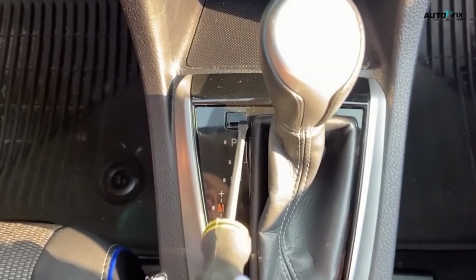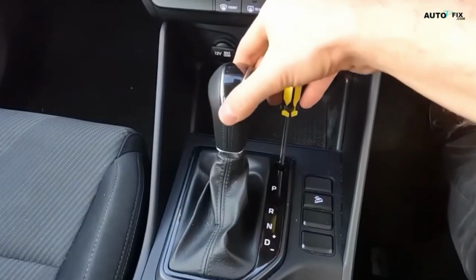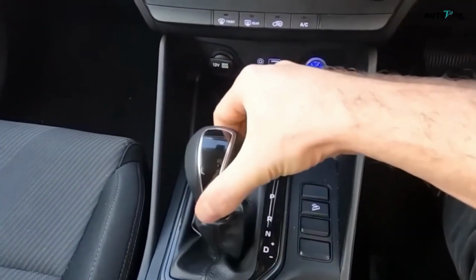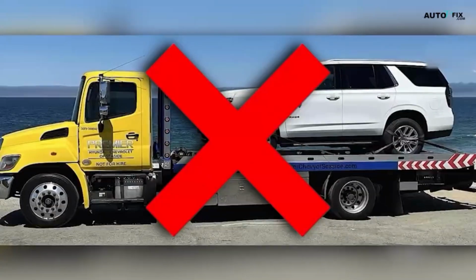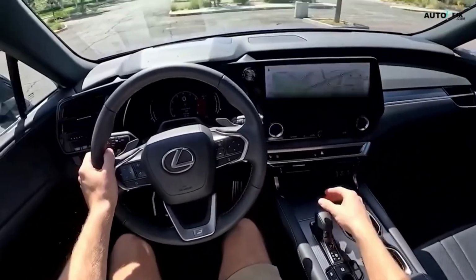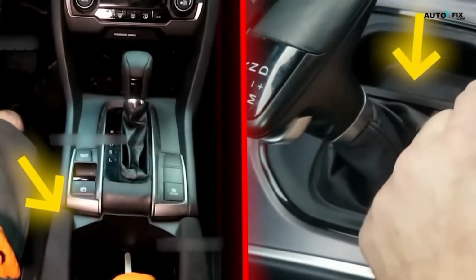If you look closely around your gear shift, you might find a small plastic cover or hole that many drivers overlook. You can open it with your car key or a flathead screwdriver. Inside, you'll discover a yellow button. By pressing it while applying the brake, you can shift into neutral without needing any power. This means no need for a tow truck drama, just a straightforward manual override. In some vehicles, this feature is even more discreet, hidden beneath the fabric covering the gear shifter. Just pull it back to reveal the button.